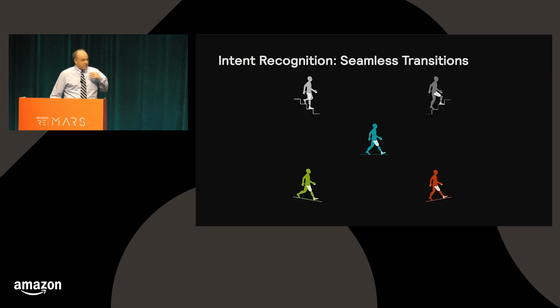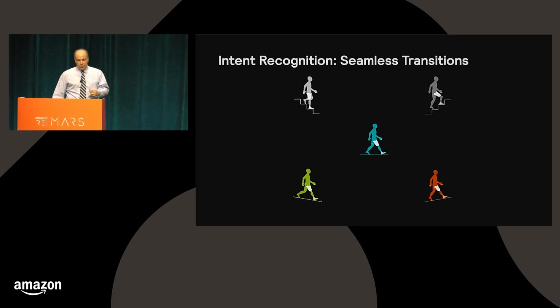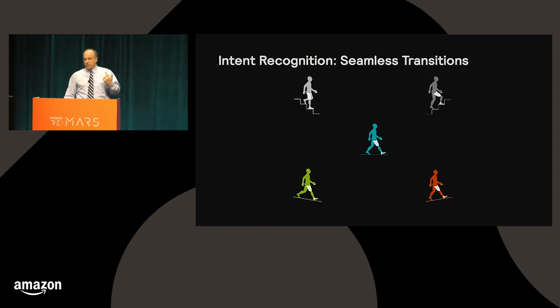So the name of the game is predict the next step. We're always trying to predict the next step. If you're walking, what are you going to do? Or you want to go up a stair? Do you want to go down a stair? Do you want to stand? Do you want to pivot? Do you want to turn? And if you don't get the transition right, bad things can happen. It maybe is not functional, or it's maybe a safety critical situation.